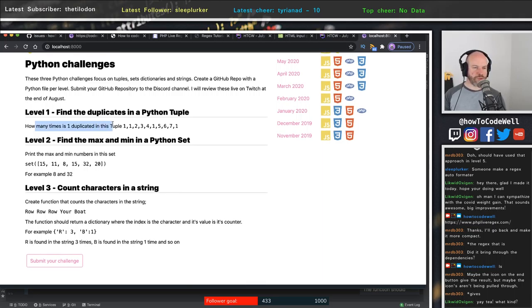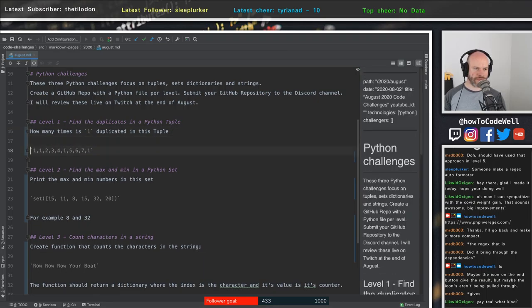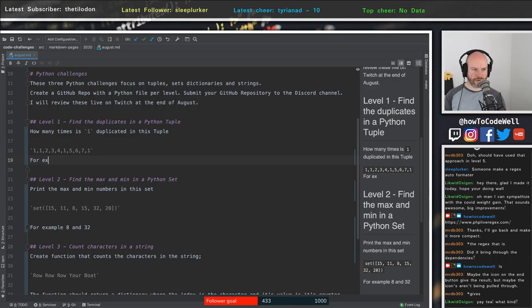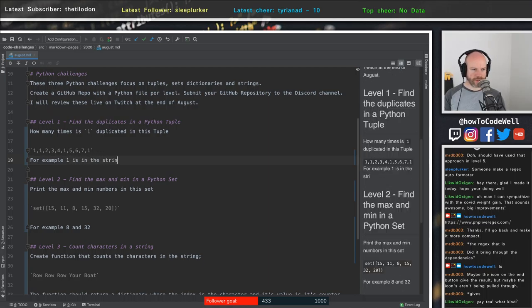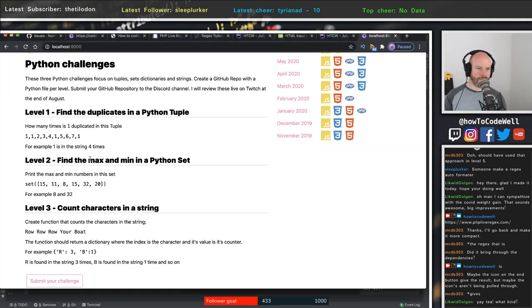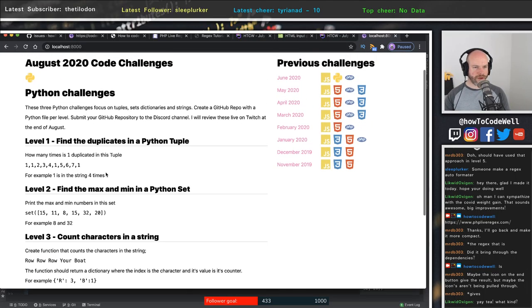Okay, how many times is 1 duplicated in this tuple? Again, we're going to put the tuple down here. And this is going to be, for example, 1, 2, 3, 4. 1 is in the tuple 4 times. Cool. I think that clears that up a wee bit.